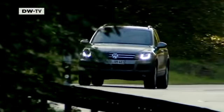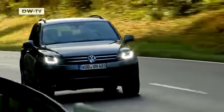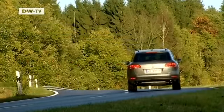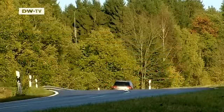That's a practical safety feature that also makes a lot of sense for a car the size of the Touareg. At 4 meters 80 long, 170 tall and 1 meter 94 centimeters in width, the SUV is not the easiest car in the world to find a parking space for.